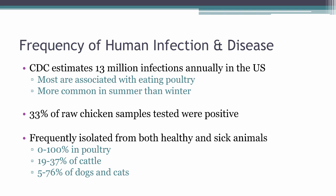33% of raw chicken samples test positive. Some poultry flocks are 100% affected. I don't know where the 0% flocks live, because we have not found that. Even the baby chicks that get shipped all over the place, they all have Salmonella. 19 to 37% of cattle, 5 to 76% of dogs and cats.